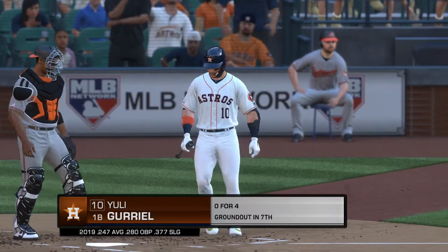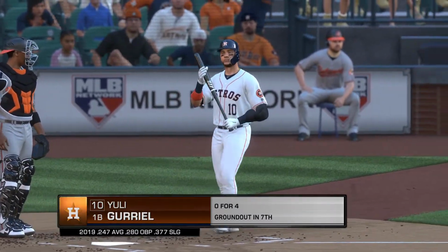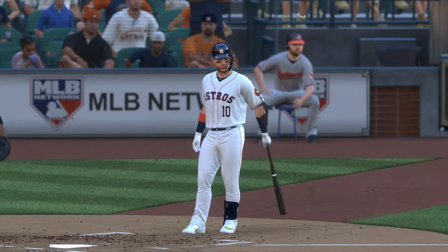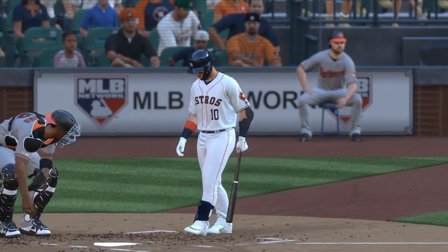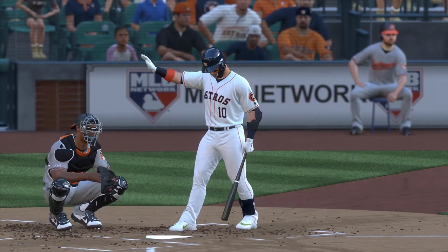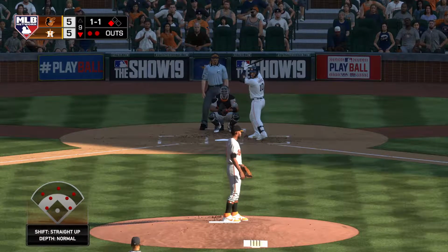Striding in once again, Yuli Gurriel. He's gone hitless to this point. Not a great game up to this point, but none of that would matter if he could come through right here. A chance to be the hero. Big spot here. Possible winning run at third. 2 down.